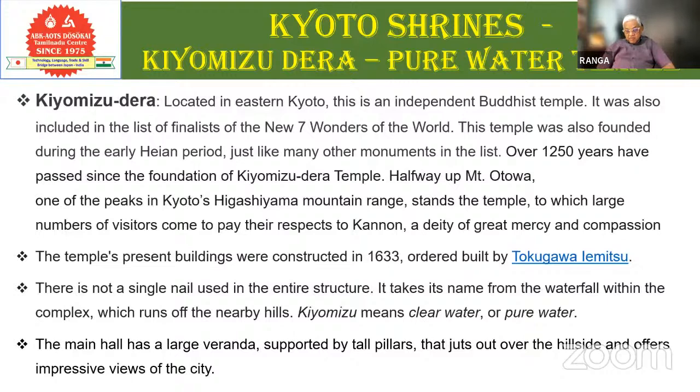It takes its name from the waterfall in the complex. Otowa no Taki: Kiyomizu means clear water or pure water. Taki means waterfall. Otowa no Taki means the waterfall from Mount Otowa. The waterfall is coming, which is pure water.